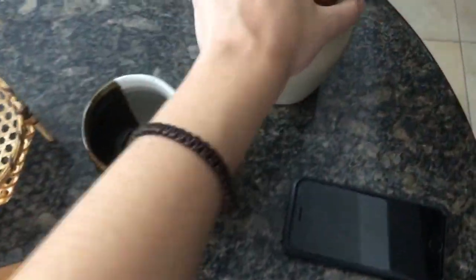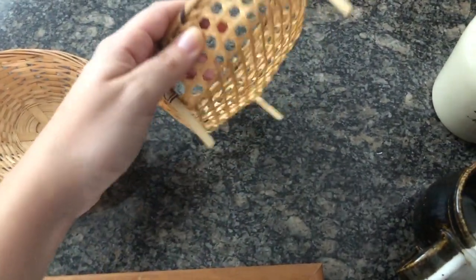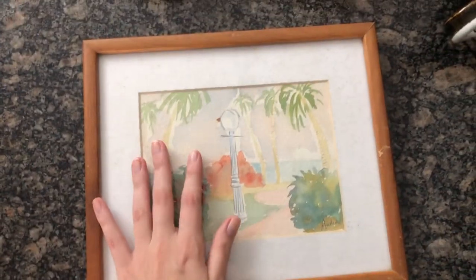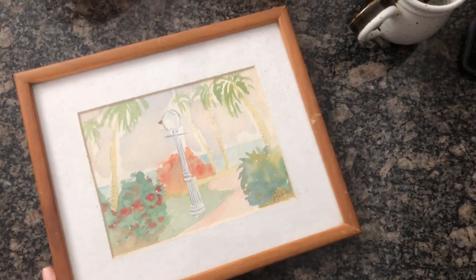Okay, so we did find a few things. There's this Dijon mayonnaise, this little container. And then this for my pants, I'm gonna use the light side. And then we found two little baskets, which are really cute. I think I could put something in there. And then this little one is stained because it's really old, but at least it looks lighter. Okay, so we did find a bunch of things.